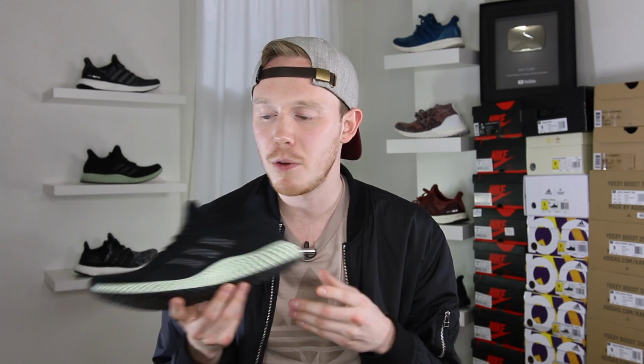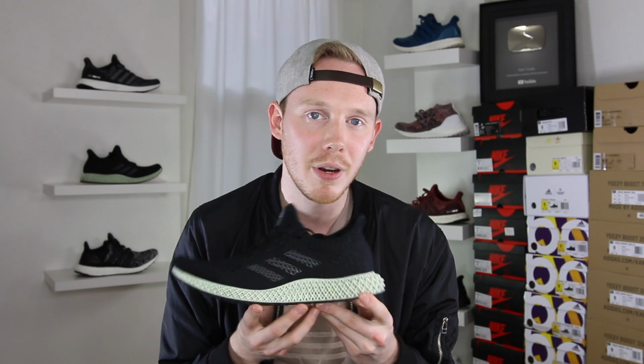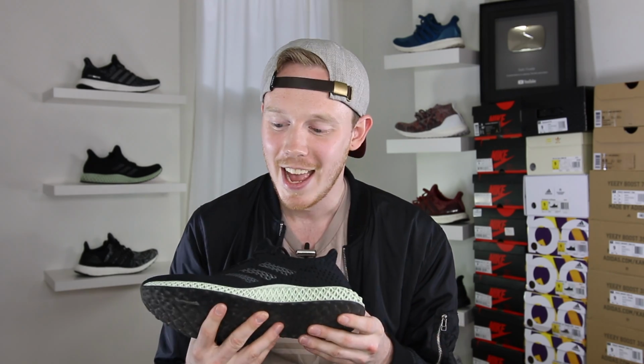I've heard people say that the Futurecraft midsole breaks in over time. In fact, I have a couple close friends that actually have this shoe and have said that exact thing. Personally, I don't think that's the case. I've had this shoe for about 3 weeks and I've worn it pretty much every day, and I really think what's happening is people are just getting used to the feel of the sneaker.